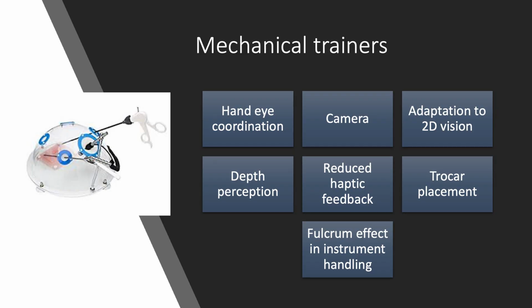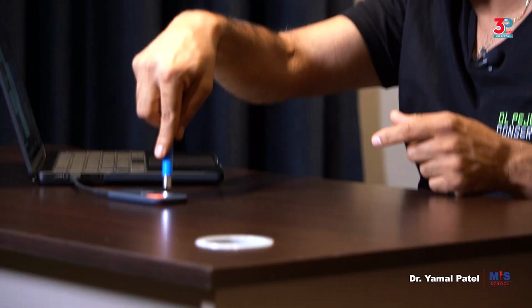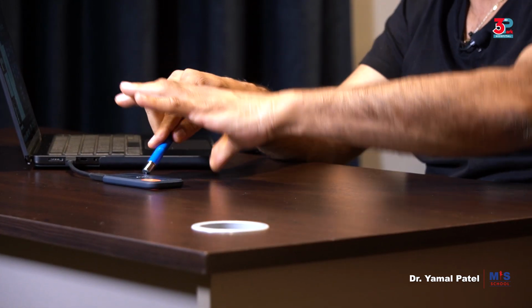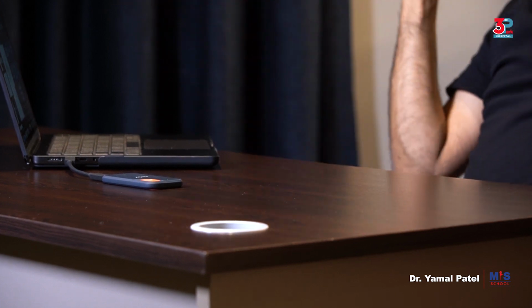And then also to learn fulcrum effect, that in open surgery, if I want to move this from here to here, I push it across. So that's translational movement. Whereas in laparoscopy, if I want to move this up, because there is a fulcrum here, I have to move my hand down, and then this moves up. When I move my hand up, that moves down. So you have to understand and practice this, because this is something that will come only with training.